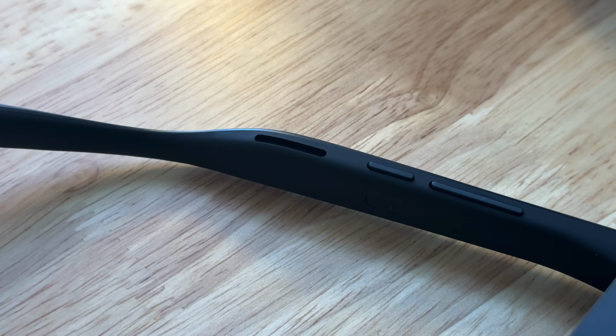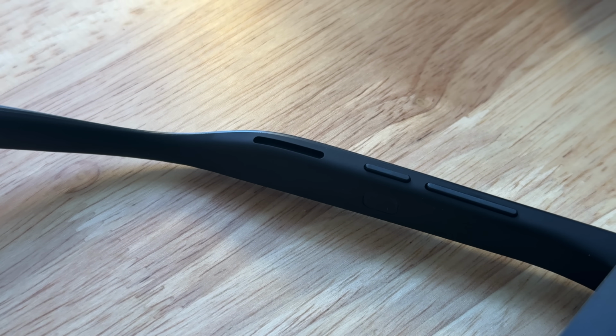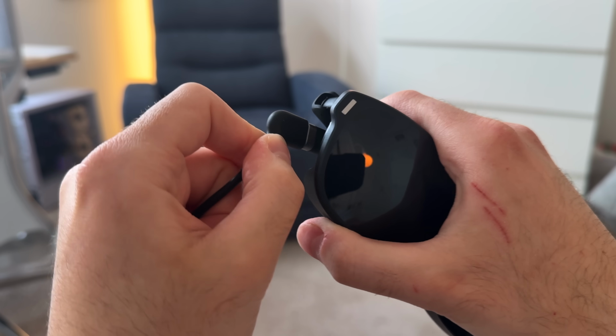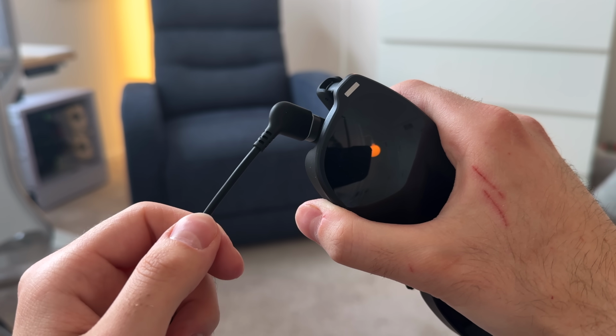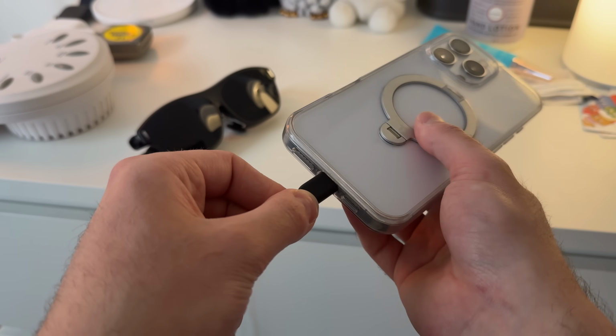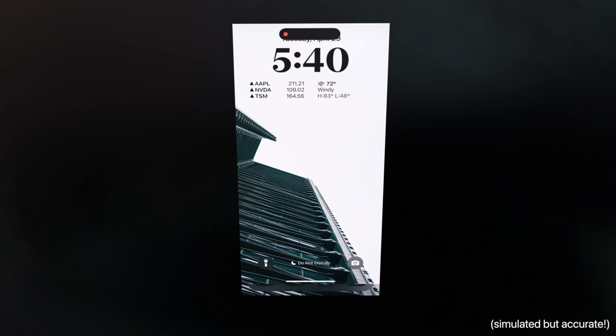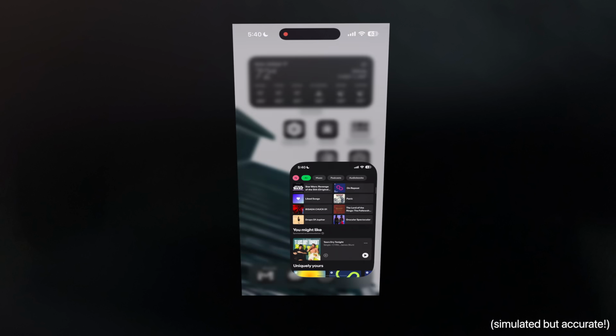But like the Vision Pro, you also get built-in spatial audio pods or speakers, which I think sound pretty great. And at the end of the left arm of the AR glasses, you'll find a USB-C port which you can use to plug and play with your iPhone, iPad, Mac, or any device with a USB-C connector that can output or mirror its display. But we'll touch on this more later.